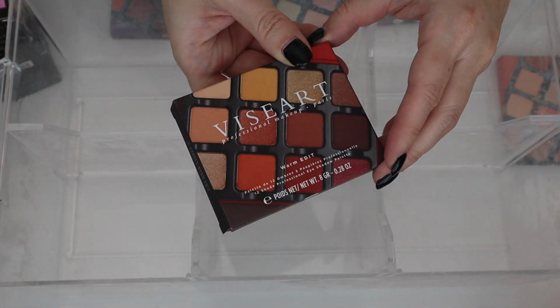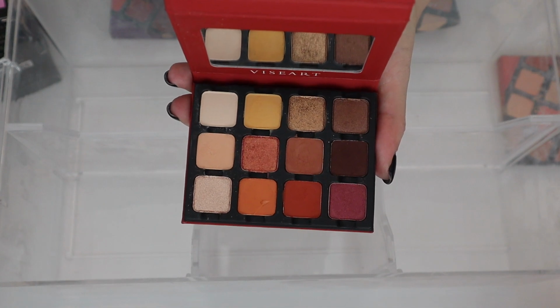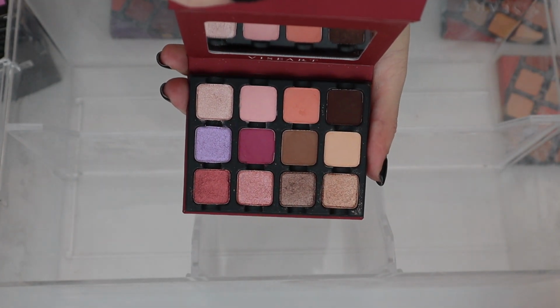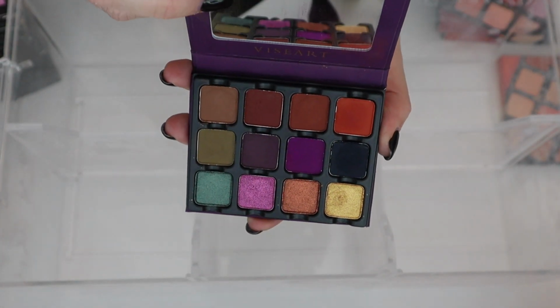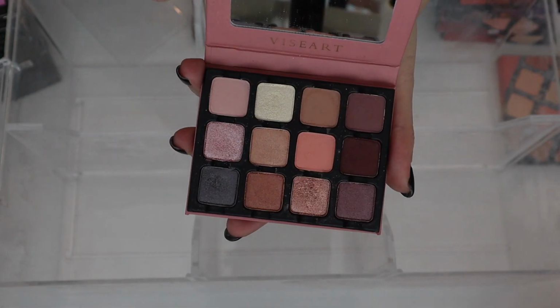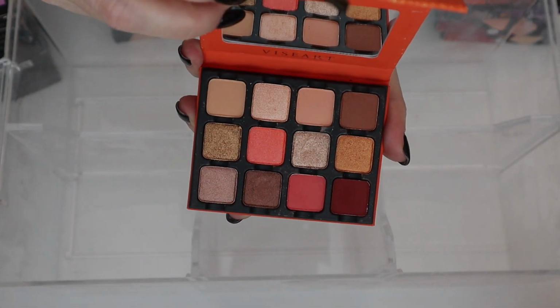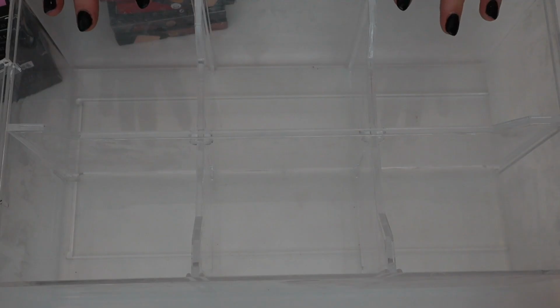And then we have all of the Edit palettes. Here is the Warm Edit palette. Here is the Rosé palette. Here is the Dark Edit palette. I love this one. The Paris Edit. And finally the Spritz Edit. Alright, that's it for this drawer.